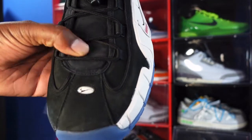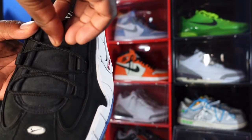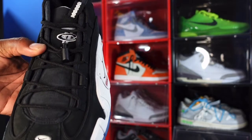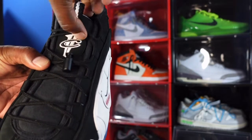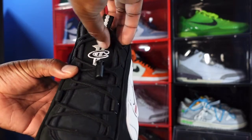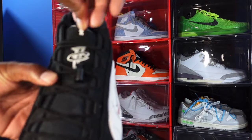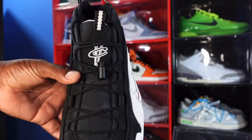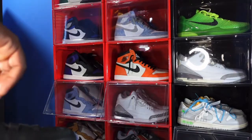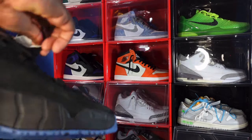Then going up, you got black rope laces and you got a lace lock right here, black lace lock, and you got some soft material on your tongue, and you also have Penny's logo right here, and you got like a little strap. I guess you can adjust your fit, but me personally, I wouldn't pull too hard on it because it may break from the sneaker. And let's look at the back of the tongue.